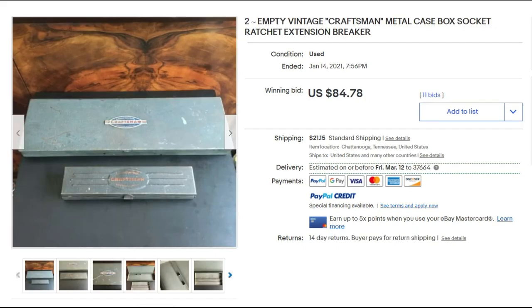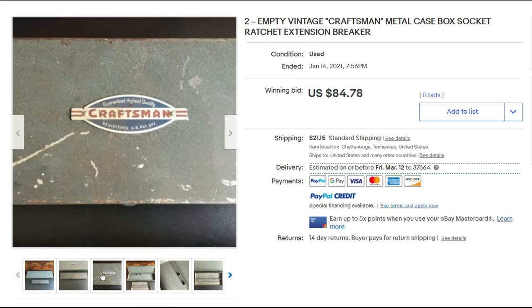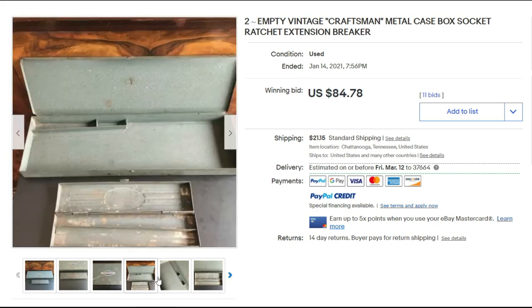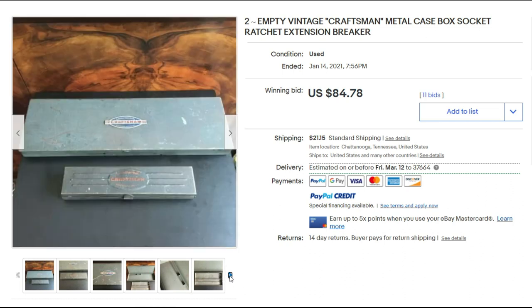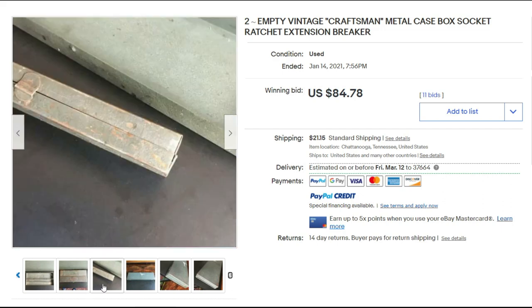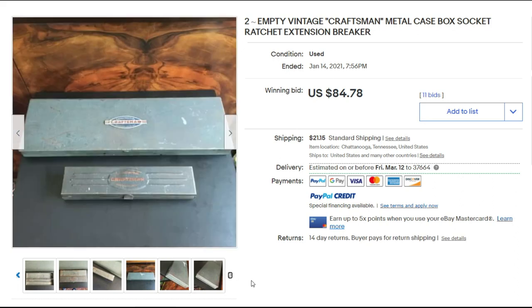This is a lot of 2 vintage Craftsman metal cases, boxes, you know, for socket and ratchet tools. Yes, they're metal, where most of the boxes I'm showing you are cardboard, but I thought it was really interesting that 2 of these vintage metal cases could sell for $84.78 with 11 bids. I pass by this kind of stuff all the time.